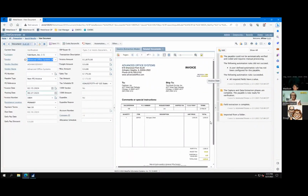This is where it got the invoice date. This is where it got the sales tax, shipping and handling, if there was a value there, and then the invoice amount as well. And you can see that it extracted and filled in this form for all that data, so I don't have to key all of this information in. So that's the data extraction.